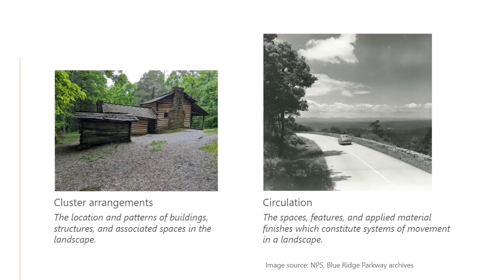Cluster arrangements are the location of buildings and structures in a landscape, an analytical understanding of the meaning behind the organization. So that can be vernacular as well as designed, and it's important to look at those two different types and the way that features are arranged, because they often reflect specific cultural traditions. Circulation represents the patterns, features, and applied material finishes that constitute systems of movement in a landscape. So they can be vehicular or pedestrian. They can also be river travel or aviation.